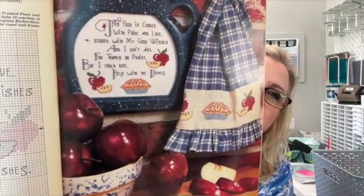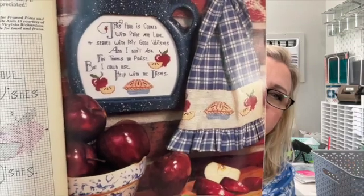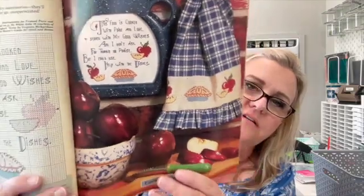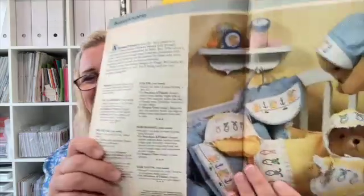This food is cooked with pride and love and served with my good wishes, and I don't ask for thanks or praise, but I could use help with the dishes. I have a sign in my kitchen that says, wishes won't wash dishes. People look at it and they read it and they laugh. I'm like, no, you're supposed to help with the dishes.